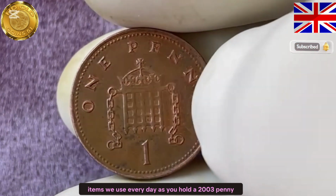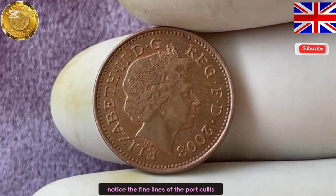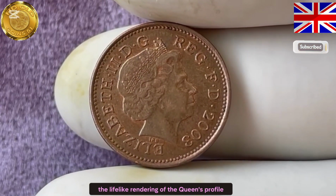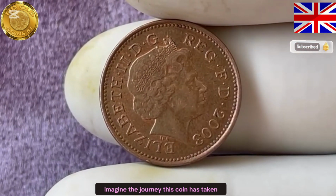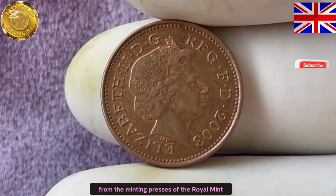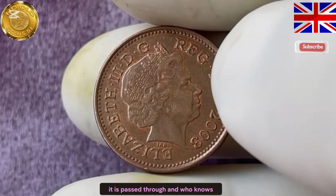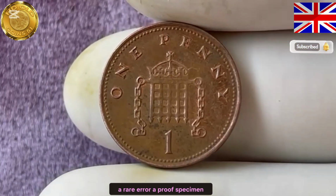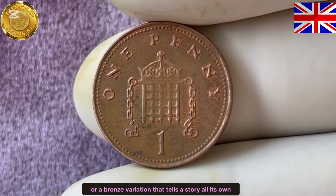As you hold a 2003 penny, take a moment to study its details. Notice the fine lines of the portcullis, the lifelike rendering of the Queen's profile, and the reddish sheen of its copper-plated surface. Imagine the journey this coin has taken, from the minting presses of the Royal Mint to the countless hands and pockets it has passed through. And who knows, you might just uncover a hidden gem, a rare error, a proof specimen, or a bronze variation that tells a story all its own.